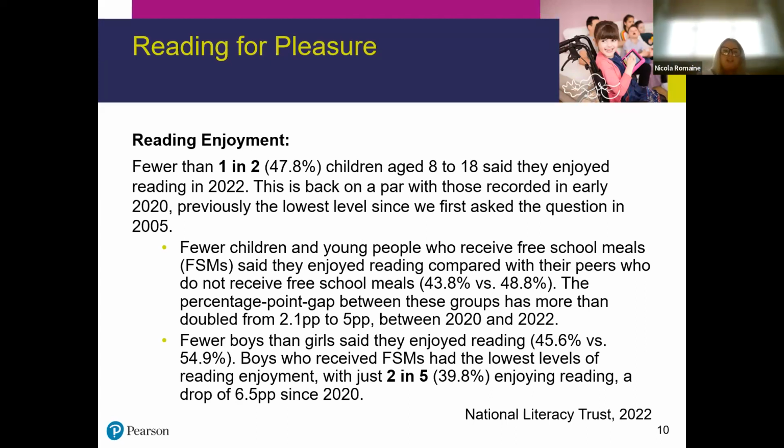But we can see here from this report from 2022 some stark stats really, which say that fewer than 1 in 2 children aged 8 to 18 said they enjoyed reading in 2022. And that's back on a par with those recorded in early 2020, previously the lowest level since we first asked the question in 2005. Really difficult statistics to digest there. Please do have a look at that slide when I send them to you as a follow-up.